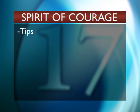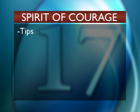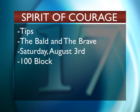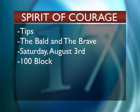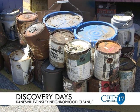This event is going on to raise money for the Spirit of Courage, Jenny Edmondson Cancer Awareness, Cancer Fundraising. All the proceeds go to those suffering from cancer to cover various expenses. Tips the bartenders receive go to the Spirit of Courage charity, whose proceeds go directly to Jenny Edmondson cancer patients. This event, a kickoff to the Bald and the Brave fundraiser, Saturday, August 3rd at the 100 block. The fire and police departments will shave their heads and compete to see which department can pull a fire truck the furthest up Broadway.